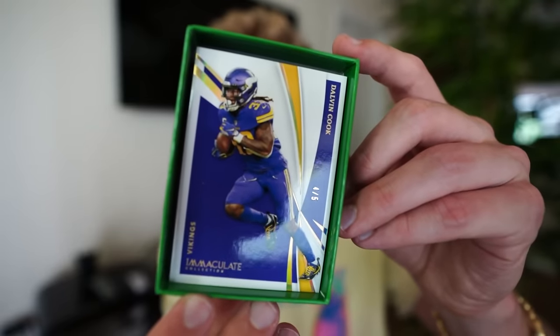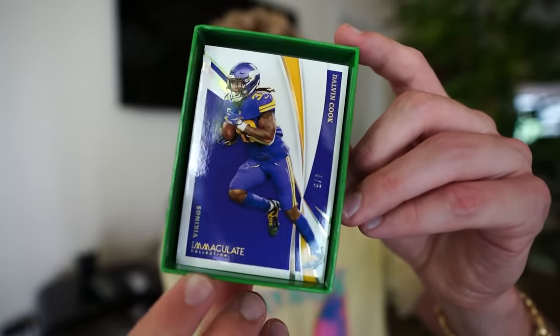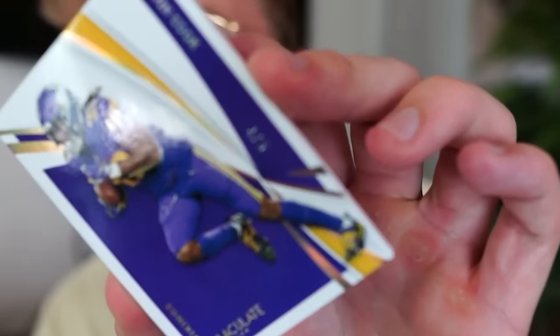Our first card is a Viking. Let's get a little focus. Is that Dalvin Cook? Adrian Peterson? Ooh, shit. It doesn't have an auto or a patch on it. I'm gonna pull this out so you guys can see it. Dalvin Cook, 4 of 5.